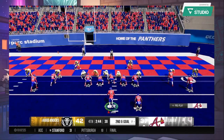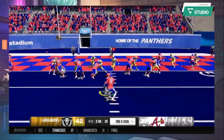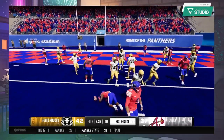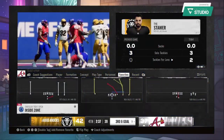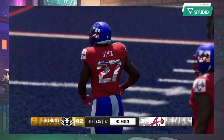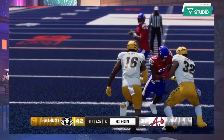Now, what will they do here on second goal? They spread this defense out, try to create some one-on-one matchups. Another handoff to him on second and goal. They'll stop him behind the line for a loss of 1. What a great play by the defense here, getting close to the goal line. Not only do they come up with a big stop, but they send them backwards in the process.